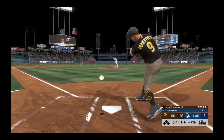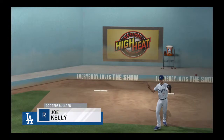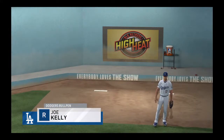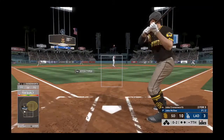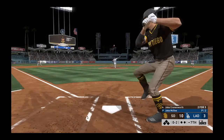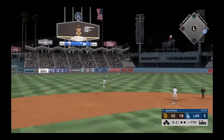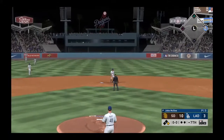0-1 count. Here it comes. Well out in front of the breaking ball there for a strike. Action in the bullpen now as a right-hander begins to throw out there. Lifted the other way to left center. Pollock on the run. He's not going to get to it, so the leadoff guy's aboard with a base hit.